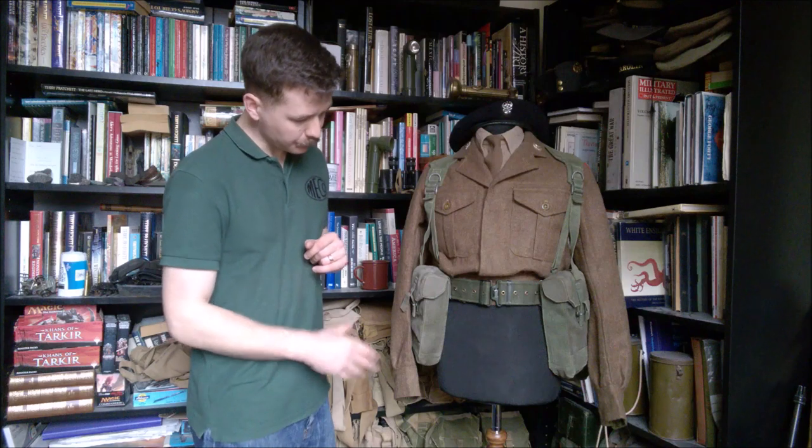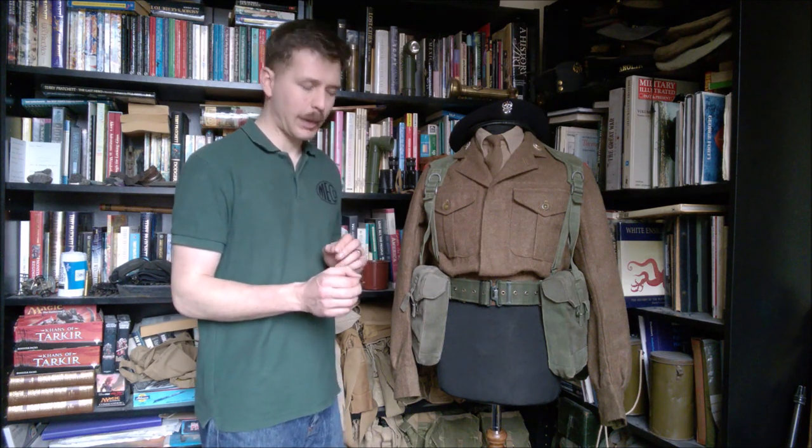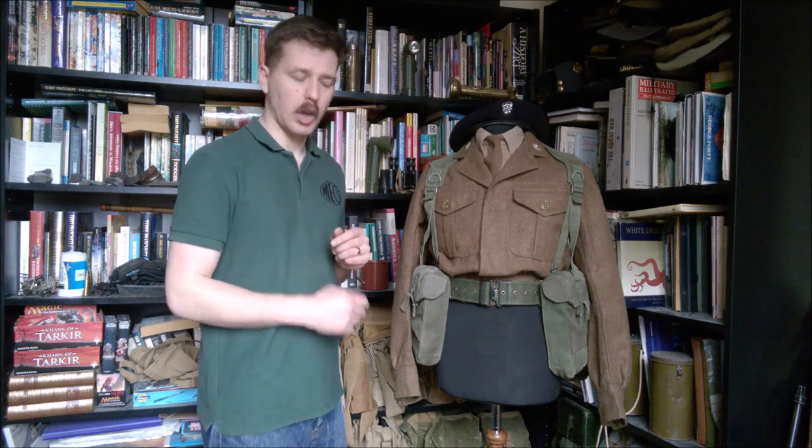The belt itself, this is not actually a first issue belt. The only difference between the first issue and those that would come later is a slight change to the length of the respective sizes of the belt. This is a later issue type. Visually, looking at it now, you can't tell the difference.